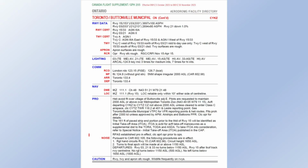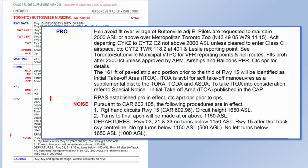Here's the little gem that appears in the latest update to the CFS, published on October the 5th. In the Procedures section of the listing for CYKZ Buttonville, a new procedure is announced. RPAs established procedure in effect. Contact airport operator prior to operations.